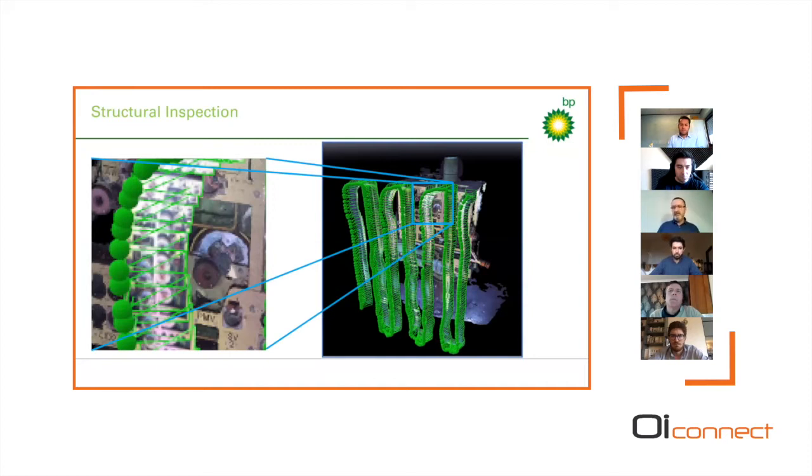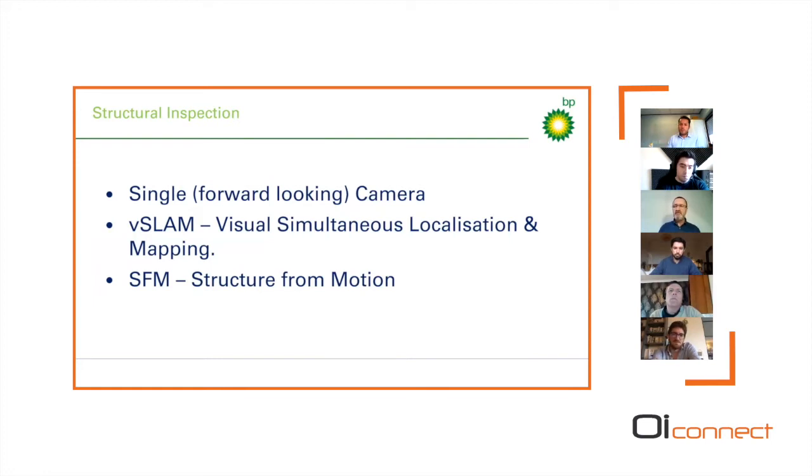Now, again, we have a three-dimensional model in the background, and each of those green dots represents an image. And unfortunately, it is low resolution because it's a pretty poor screen capture, but you can see the principle is the same, but that's for a vertical inspection. And for vertical inspections, we're actually looking at techniques such as visual SLAM, visual simultaneous localization and mapping, and structure from motion, because the relative precision between cameras is not derived necessarily through positioning, that might be the first iteration, but it's actually defined by identifying common points within each image.